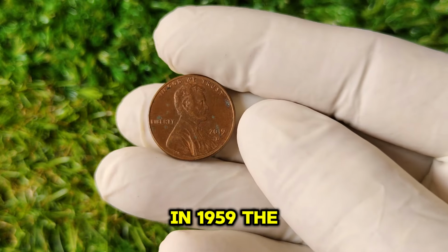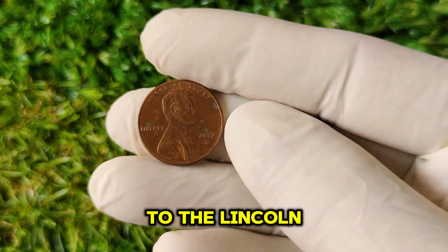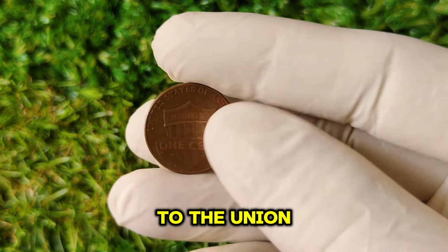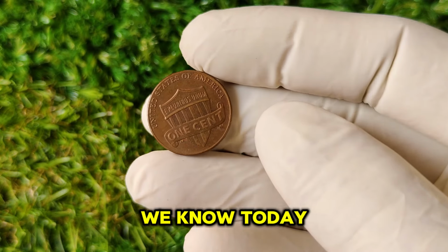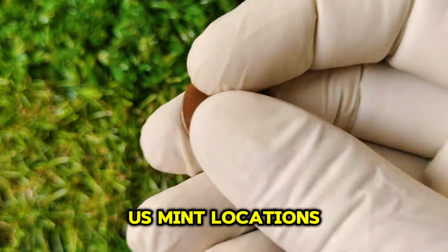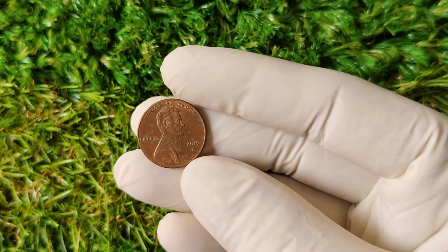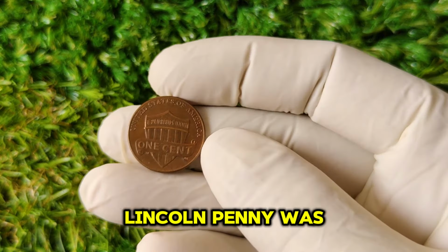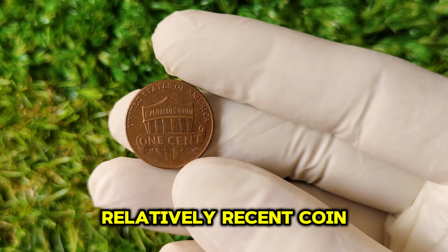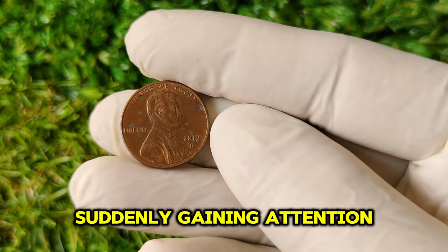While the iconic image of Lincoln has remained largely the same, there have been subtle changes. In 1959, the reverse of the penny was changed from the original wheat ears design to the Lincoln Memorial, and in 2010, the reverse was updated again to the Union Shield design we know today. Each year, millions of Lincoln pennies are struck at the various U.S. mint locations, including Denver, Philadelphia, and San Francisco. The 2019 D Lincoln penny was minted in Denver, as indicated by the D mint mark, and it's a relatively recent coin. So why is this particular year's penny suddenly gaining attention?